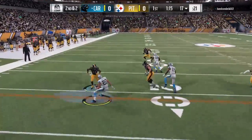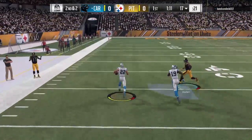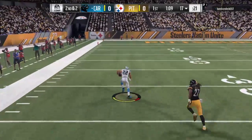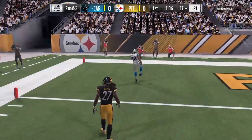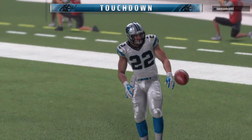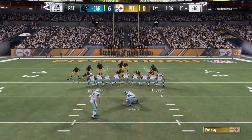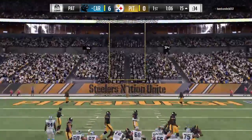First carry of the game for Christian McCaffrey. McCaffrey with a first down and more. Oh, he's got a little daylight. Through an opening, and there he goes. Touchdown, Carolina. A big play there. 83 yards. And the Panthers are going to take a first quarter lead.